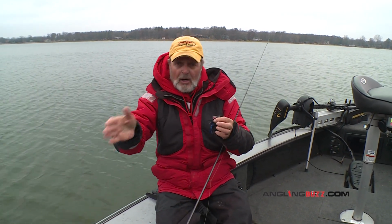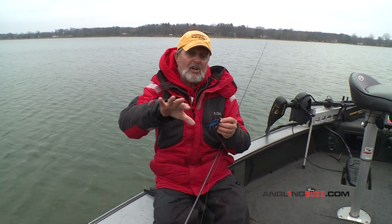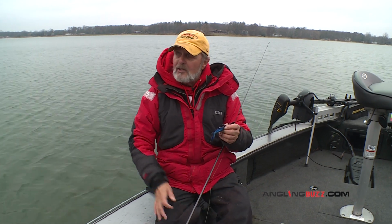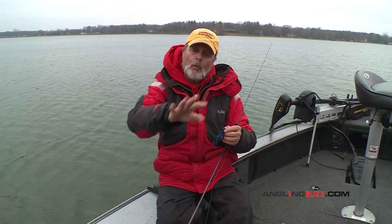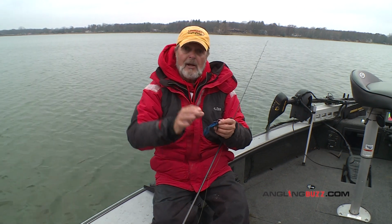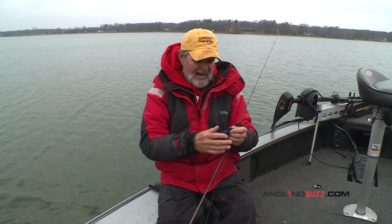Then you go back, you start lightening it up, you go to a 1/2 ounce jig, and you'll do pretty good until the water gets into the 40s like it is where I'm at now. Most of the lakes I'm fishing in the area that I live in, water temperatures are 46 to 48. When it starts getting like that, I start downsizing, and I keep downsizing all the way into the low 40s, even into the high 30s.